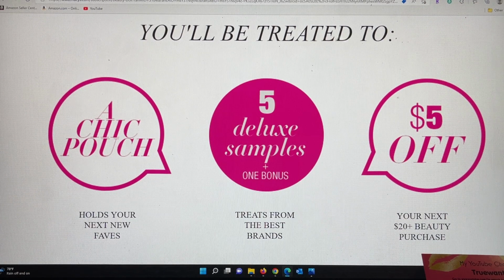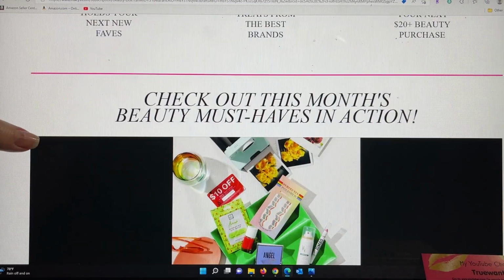They also mentioned this is a $5 off your next $20 plus beauty purchase. But sometimes they put a $10 in there, and then it is $40 off your next beauty purchase. So this sometimes is not always accurate on their website here.